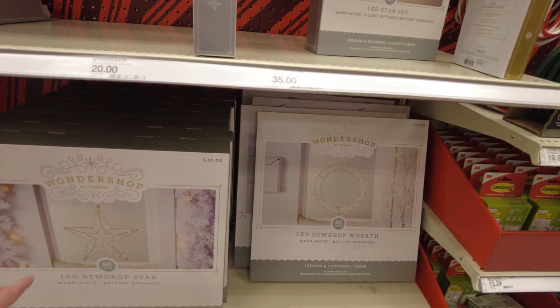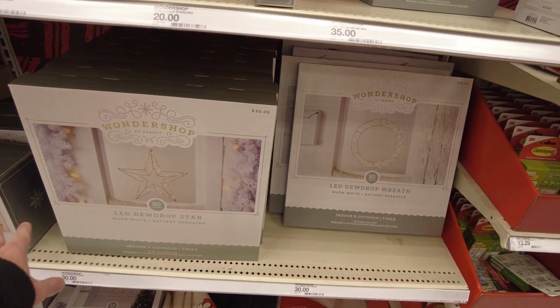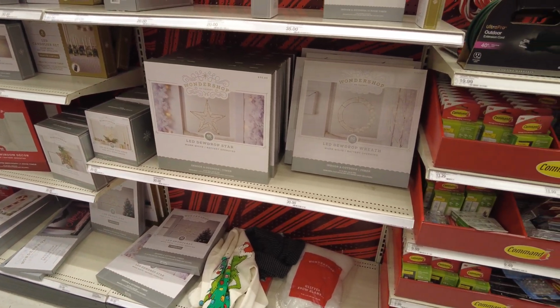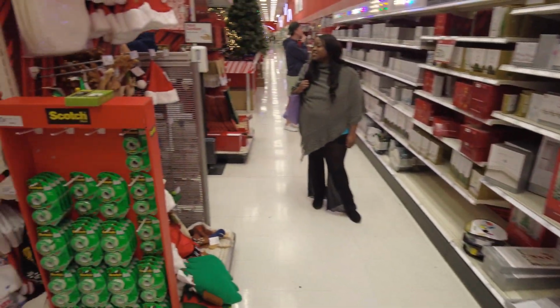Last year on Christmas clearance it would have been 90% off. I got something from the Wonder Shop that had the word Noel spelled out, as well as the word joy on a different one. So those were my two finds last year, and I also got a bunch of Christmas lights that were 90% off.